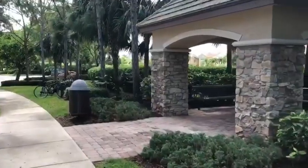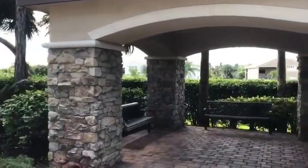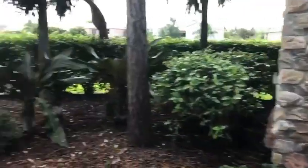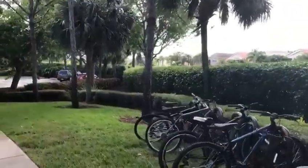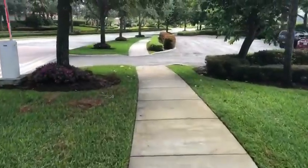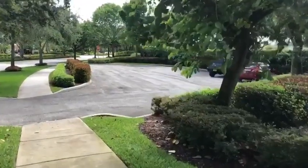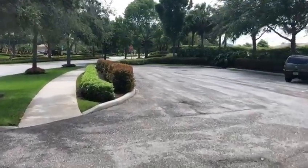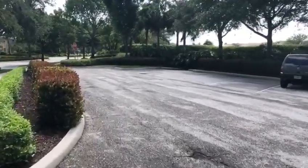All right, so this is important. This is the school bus pickup. So you've got a covered area for the kids. They can park their bikes right here at the pickup. There's ample parking for parents to pick up and drop off, and it's obviously right at the community, which is convenient. So that's that, and I'll have more for you here shortly.